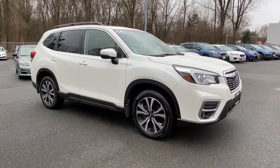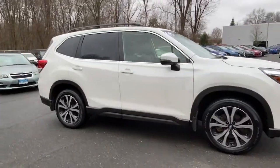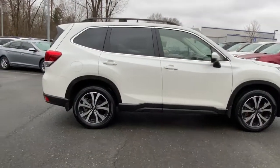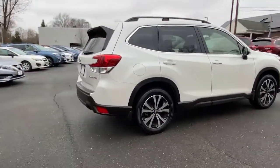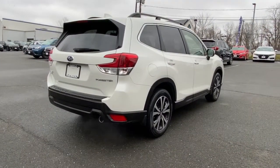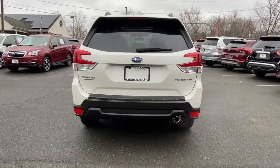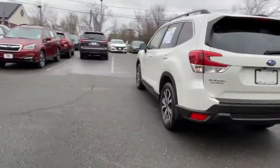Enjoy the view of this 2019 Subaru Forester. This vehicle is an outstanding buy with fewer than 10,000 miles on the odometer. Relax and enjoy the ride in this comfortable, capable Forester. Its advanced safety tech, infotainment, and all-weather capability make it as sensible as it is pleasant to drive.